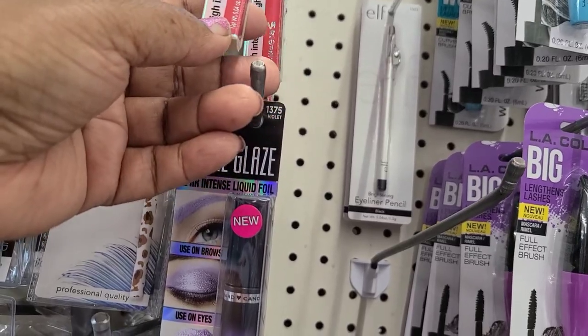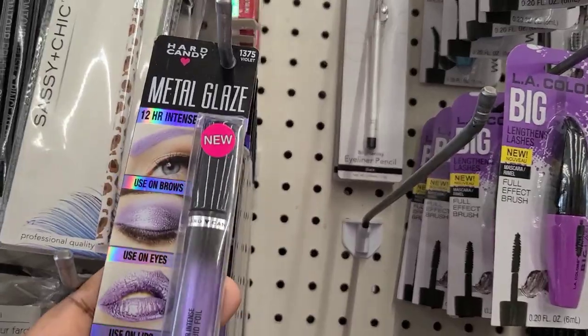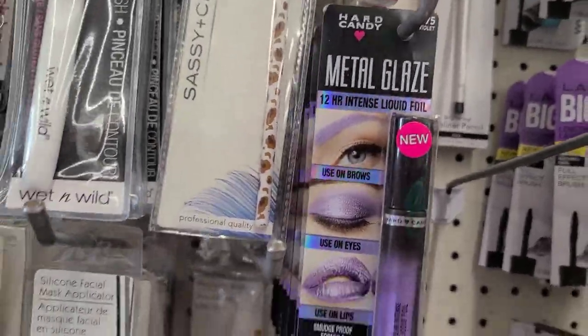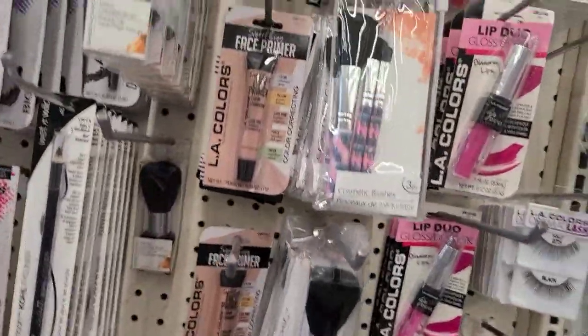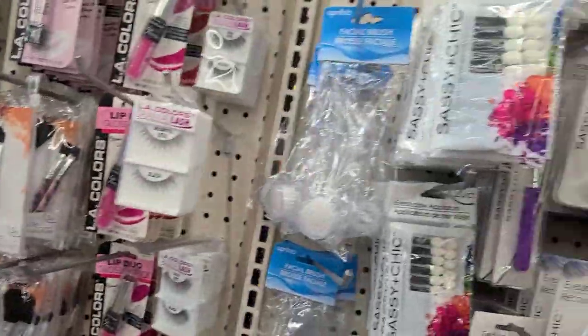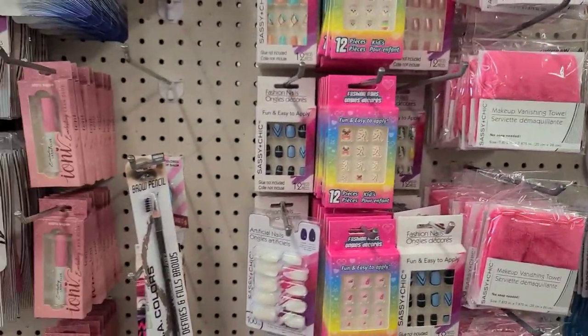The lip liner or eyeliner. Eyeliner. Then back by popular demand, here is the Violet. They're back again. And then what else is here? LA Colors. So that's what's here.